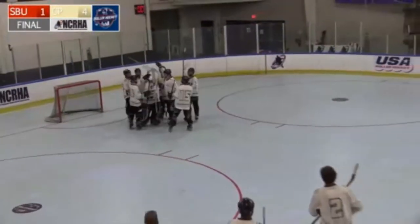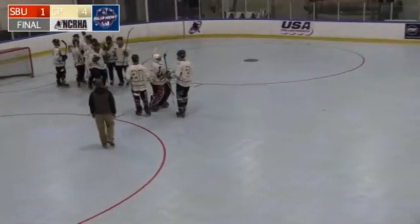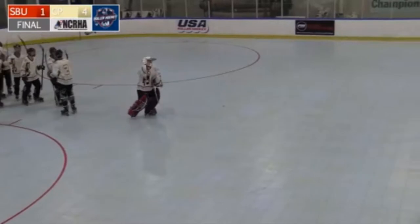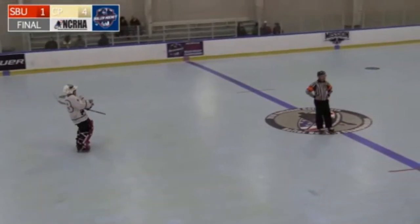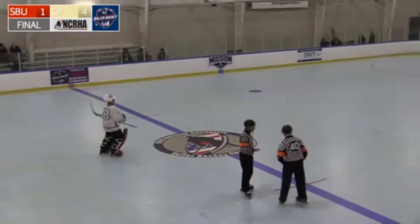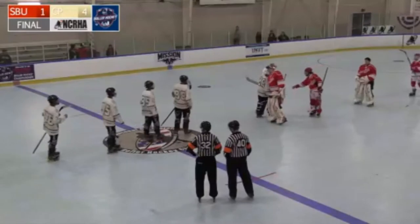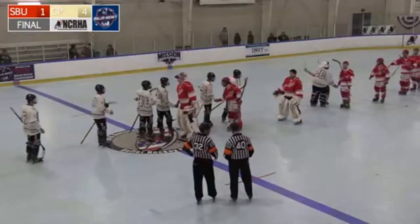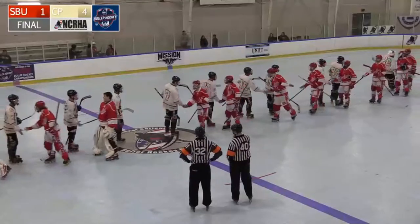So UMass beat Kennesaw 5-3. So that means Cal Poly is 1-1. Stony Brook is 1-1. UMass is 1-1. And Kennesaw State is 0-2. So this pool is really complicated now. Good luck with trying to go through the tiebreakers. Your final for this contest, 4-1.